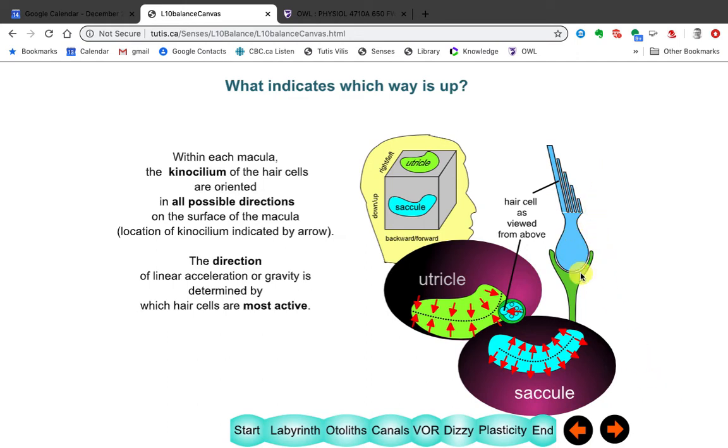So here's your hair cell, looking from the top, and you can see that there's a bigger one called the kinocilium, here and here. I have an arrow drawn in the direction of the kinocilium, so this points to where the kinocilium is. This diagram is a sort of short form of this whole thing, and it tells you that the kinocilia in the utricle and the saccule are pointing in all kinds of different directions.